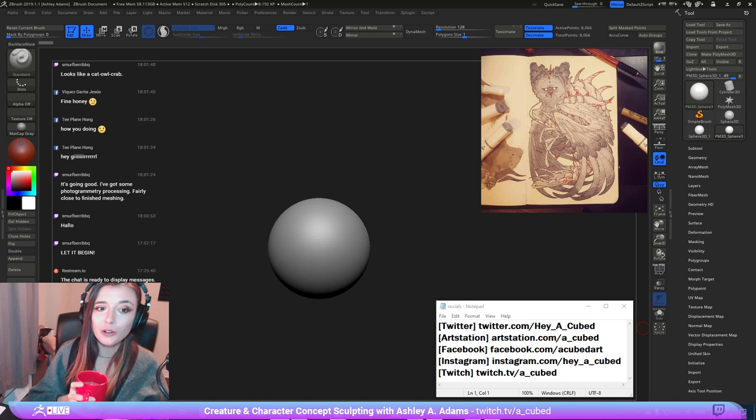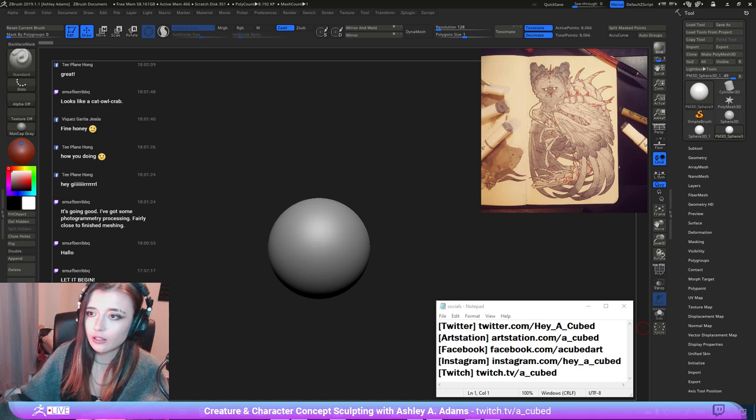Cat, owl, crab. No, so okay. So this is, I should probably put that on the screen actually. This is a harpy eagle mixed with a Epimeria. I will show you, so this was from the Beastober prompts, hold on, let me get my PureRef over here.